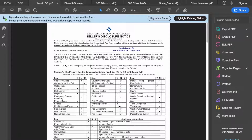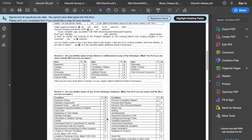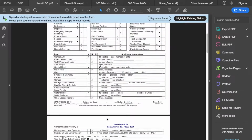So this is one of the first things that you're going to look at to decide if you really want this house. I mean, maybe you just really wanted a sauna in there and this one doesn't have a sauna. But one of the important things that I do want to point out on here is, is the seller aware of any defects or malfunctions in the following? So if there's something wrong, they have to put it on here, and that's your first thing before you get the house inspected. So take a look at the seller's disclosures.